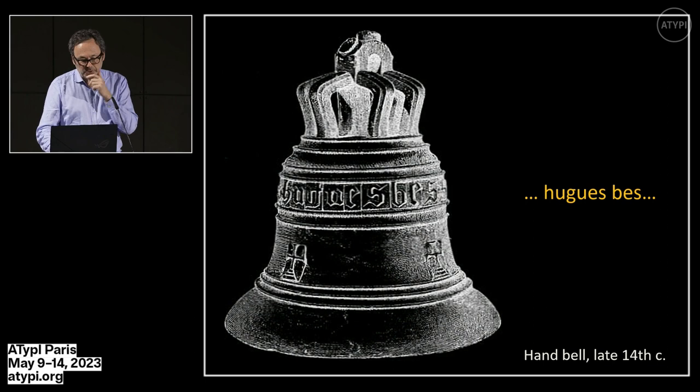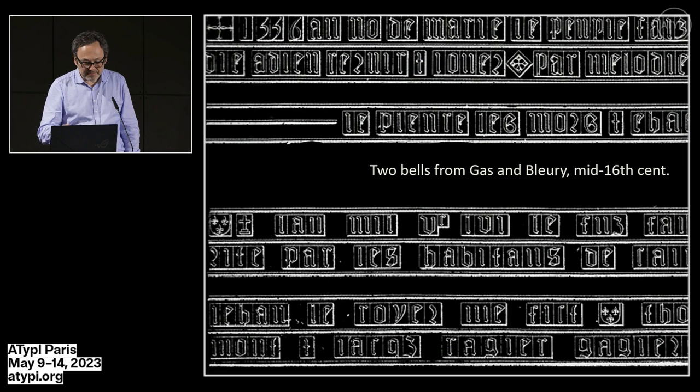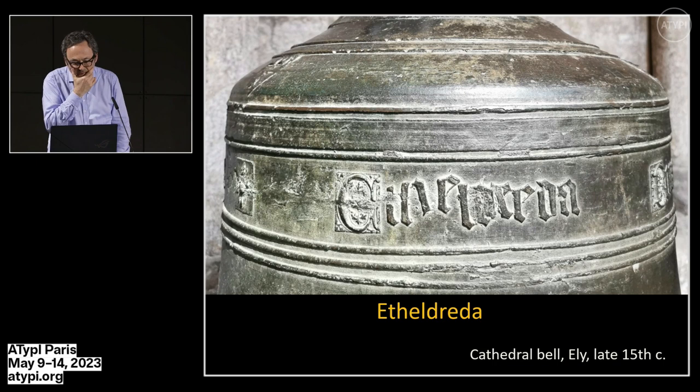You can see how these letters that should be different heights are all more or less adapted to the same height, so you get a sort of mono-height lettering. The same still happens in the mid-16th century. Won't go into the detail of that one. And you see how movable type can even become, in some cases, dynamic layout.